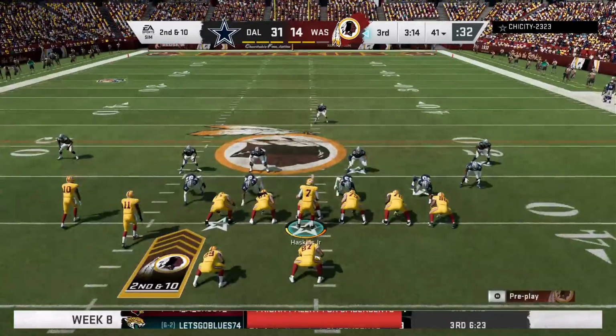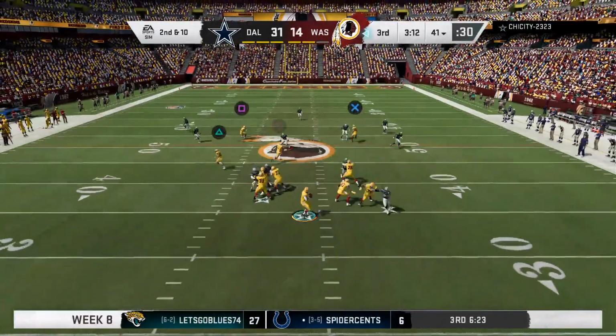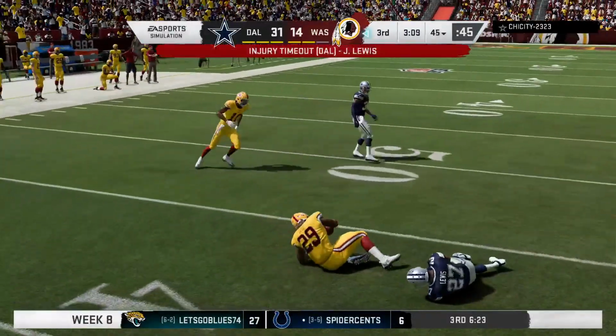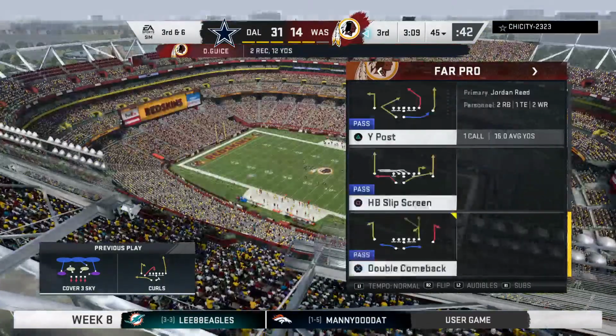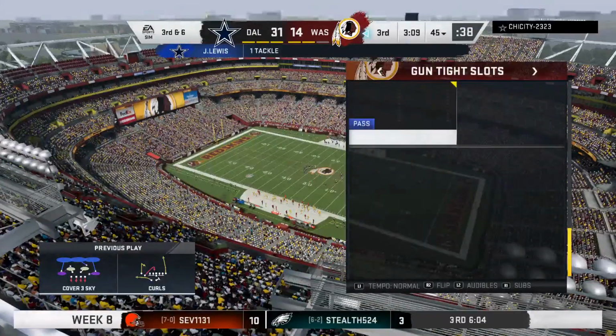Here now is 2nd and 10, again from the 41. 2nd and 10 now. Haskins. He gets it in the hands of Geis. Now after the completion, we're going to get a timeout, an injured player. While the training staff works on him, we'll step aside and be right back.